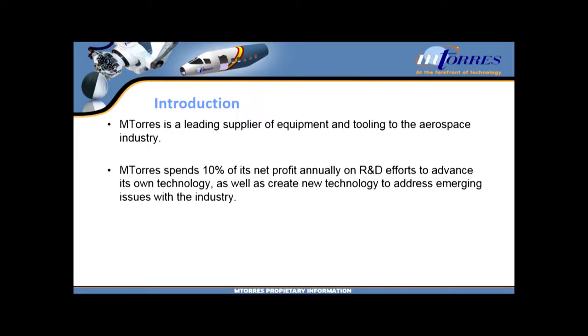MTorres is also a really proud R&D company. We take 10% of all of our profits every year and invest it back into our own R&D programs. Most of that goes into evolutionary improvements on the products we already sell to market. We're trying to make them better so that people will buy more. But some of it goes into what we call revolutionary technology, where we're trying to get out in front of the industry, where we've identified a gap between what's coming and what's available today, and we try to fill that gap with our own technology. What I'm going to show you today is an example of that.